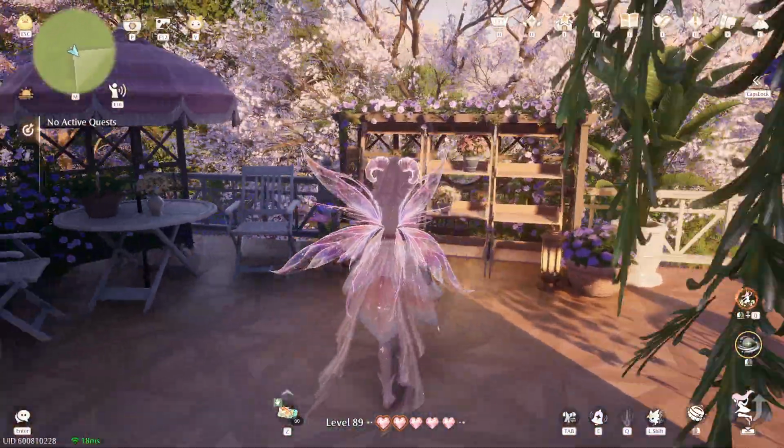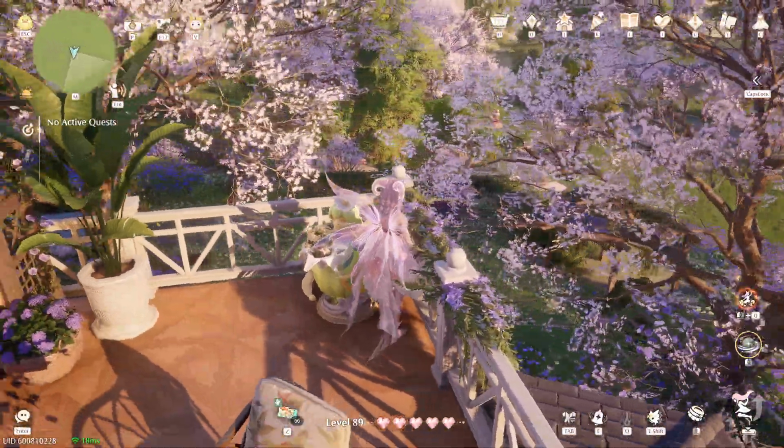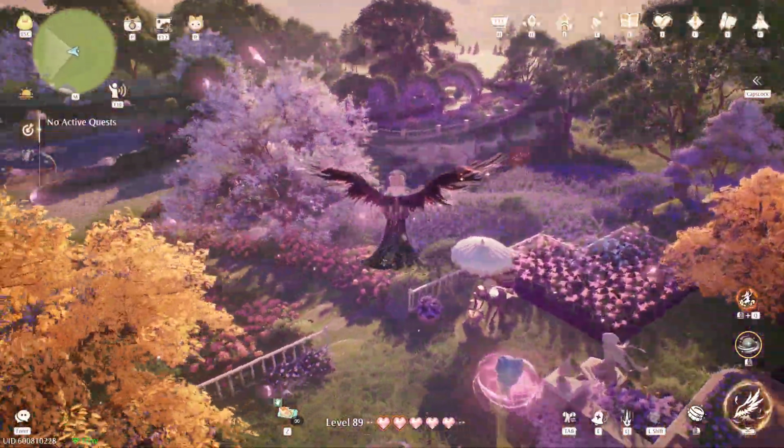I made some garden shelves out here, and I want to add more potted plants as time goes. And I made just a little seating area, and you can overlook both sides of the garden. Let's go outside and take a tour of the outside.